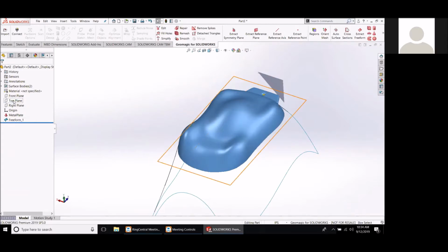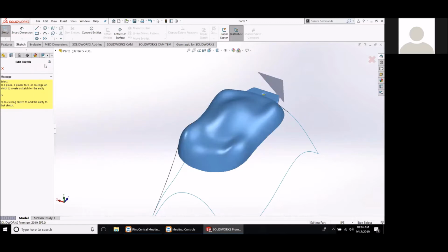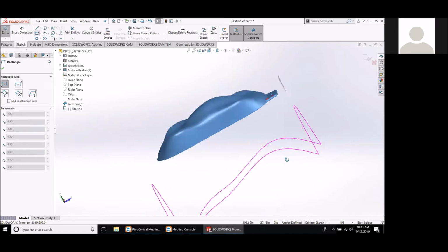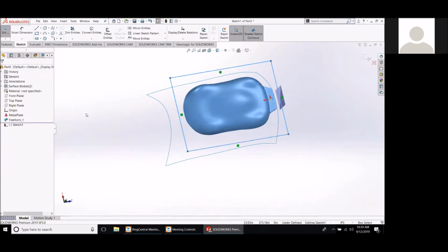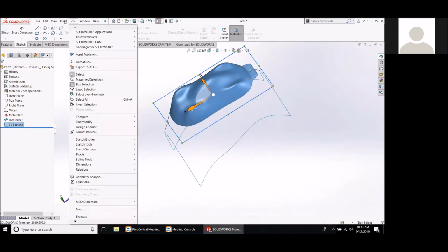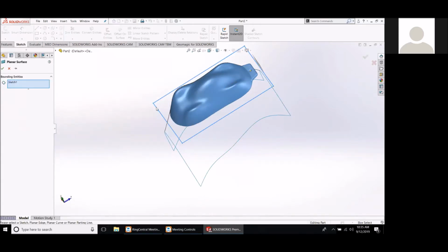So to create this simple surface, or this flat plane surface, I need to go into SolidWorks itself, select Sketch, select my base plane, and I'm just going to draw a quick rectangle on there, something larger than the model itself, and say OK. I'll exit out of my sketch. Then I'll come up to the tools, select Insert, and then Surface. Then I'll select Planar Surface, choose my sketch, and say OK.